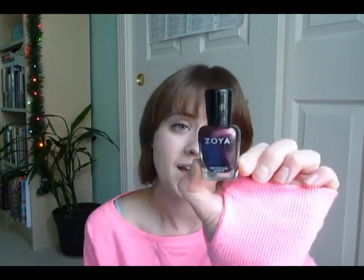Alright, and the last thing I have is a nail polish, and I just threw that in there because I really like this one. It's by Zoya. They're definitely becoming one of my favorite nail polish brands because they don't use formaldehyde, toluene, phthalates, camphor, all that stuff that's not good for you. I mean, obviously it's nail polish, there's still stuff in it that's probably not that great, but it's much better.